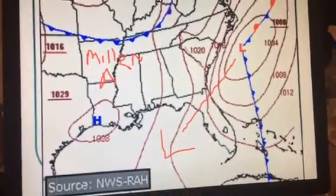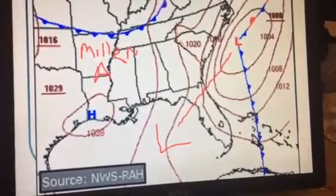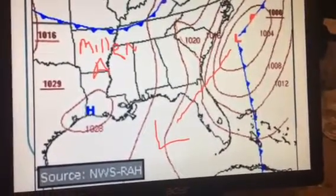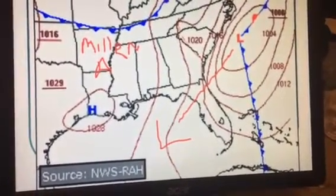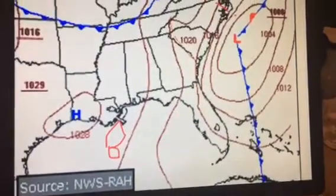Miller-A's actually are, in a La Nina situation, more prominent. So we'll have to see how that all operates. But that allows the cool air to lock in Virginia and give us some snow. So that's the Miller-A. Another type we get is the Miller-B.